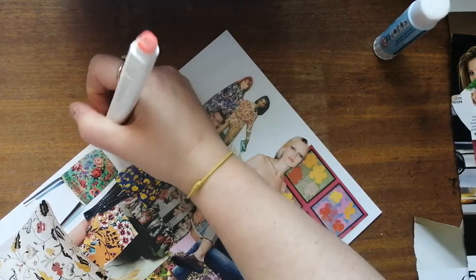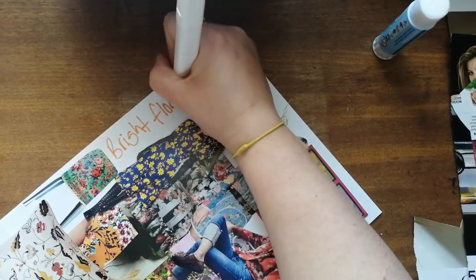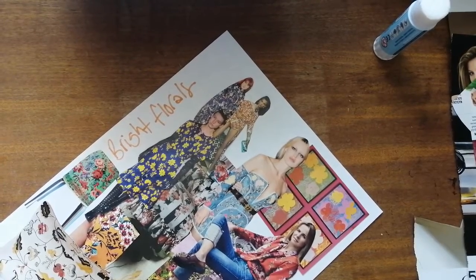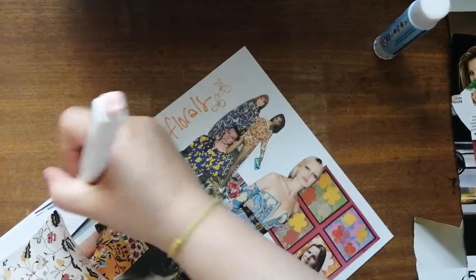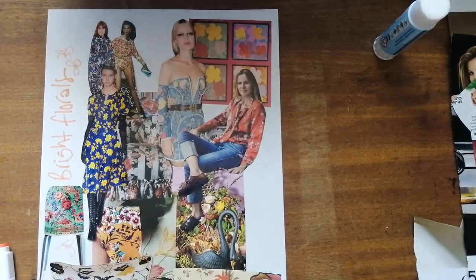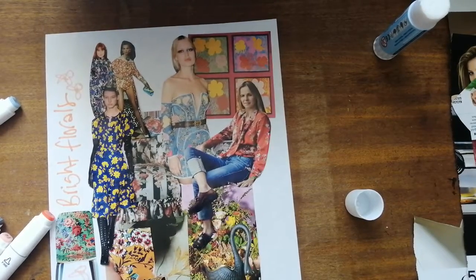So I'm going to choose a pen that kind of... And you know, it's supposed to be a visual piece of work, so you know, make it look cool. And then, like I said, it's a nice idea to put in your colour palette. So I've already selected some pens that I think complement the colours on here.